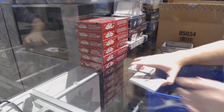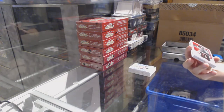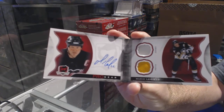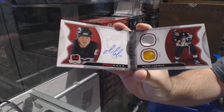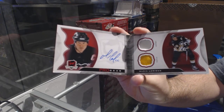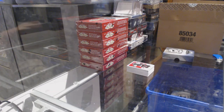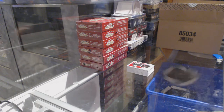Don't know if this would be a case hit, I wouldn't be surprised. We got a Pro Gear autographed, numbered 1 of 12, for the Pittsburgh Penguins, Mario Lemieux. Pro Gear dual jersey patch autograph. Well, that's a sexy card and rare. Dope. Yeah, whoever got pictures, thanks, Jeff.